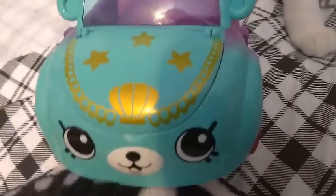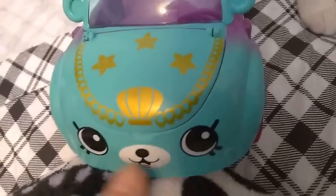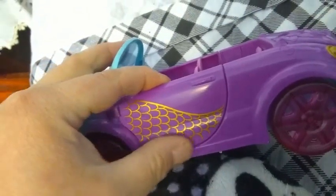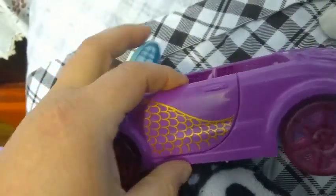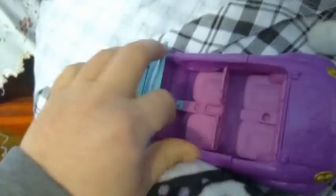Also, we have a bear face that's done in black and white. And then we have the ears for the side mirrors, which I think is a really cute touch. We also have some more metallic gold paint down the side of the doors, which looks like the middle of a torso of the mermaid fin. The doors themselves do open on both sides.